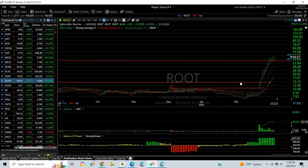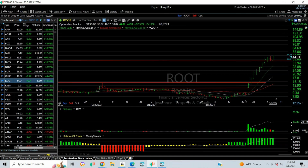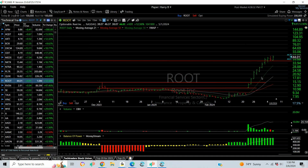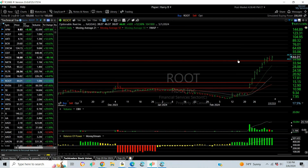ROOT, unbelievable move. Has literally gone from 8.60 on February 21st to 46 and change today. Almost a six-fold increase in just 2 weeks. Don't know how far they can take this, but it is amazing. Next target, 50.